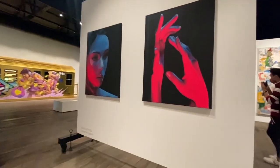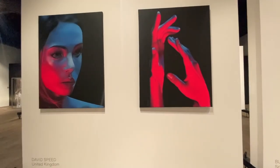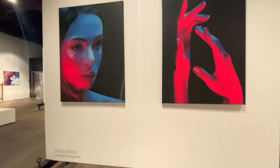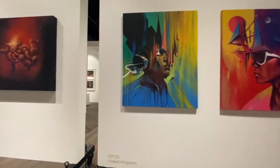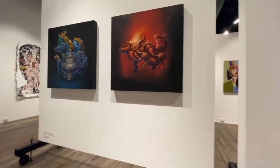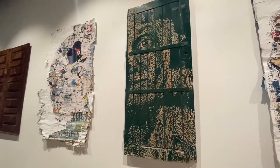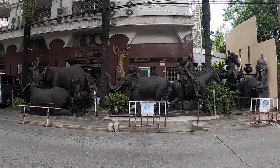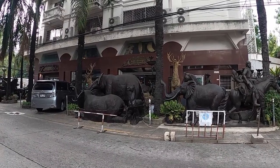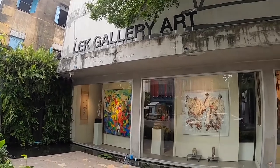This one's from the UK. I really like this one though, it's really nice, really accurate, I think. It looks really realistic, a little more abstract, really colorful, a lot of contrast. This would make a really interesting window door. These are like life-sized sculptures, antiques, I think. They're selling antiques inside. Okay, passing by another gallery.